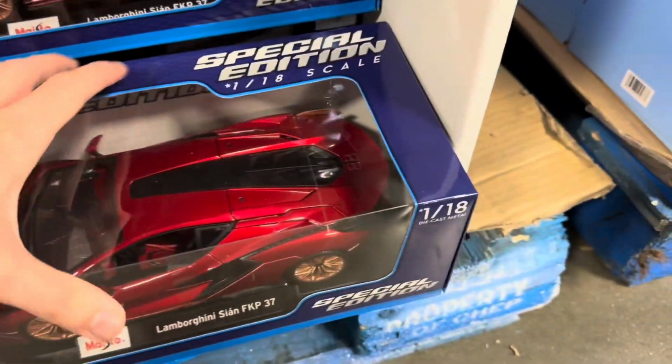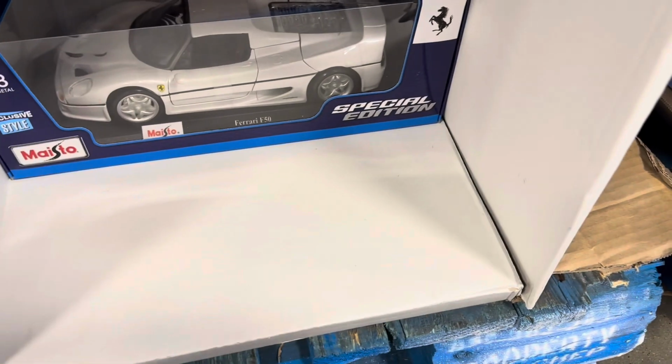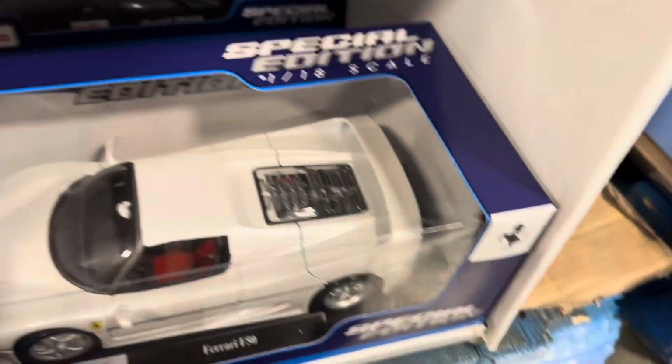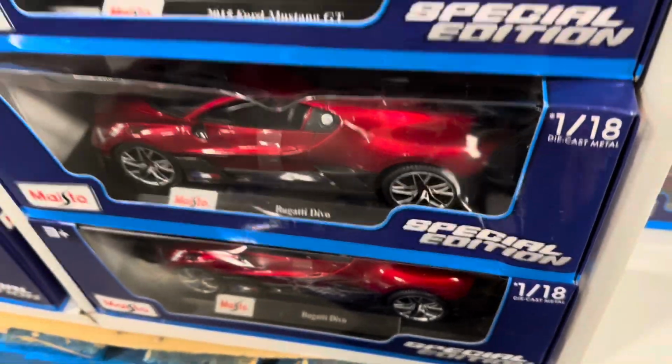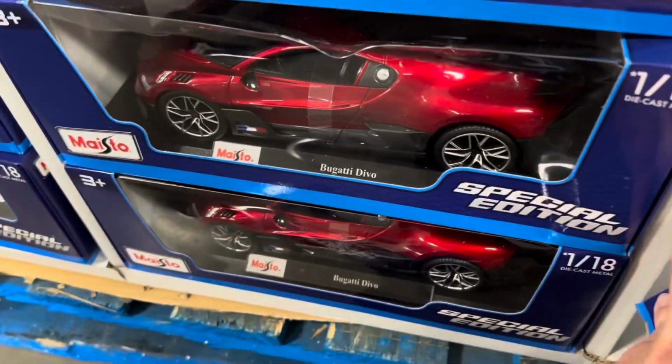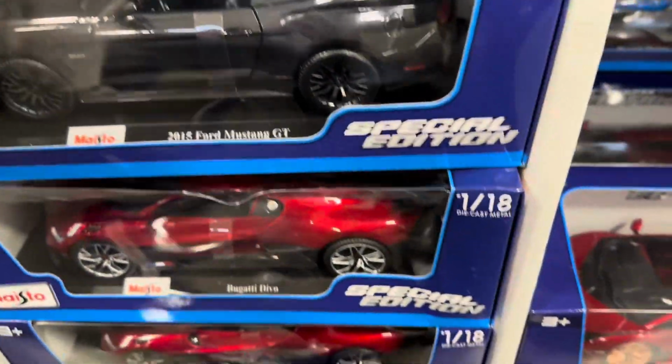A couple Scions. Here's that exclusive F-150 in white right there. You got a couple Bolides in the back there. They look cool. You got the exclusive Mustang. It's also in black, kind of like a metallic black or something. I thought it was a matte black when I saw the videos. Apparently there's a hole in it, too.